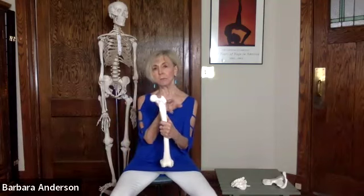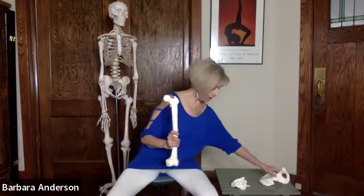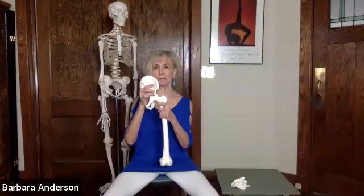People think the movement of the leg happens out here. Notice how it's kind of shaped like a hammer, right? But this is not where the movement is really happening. It's this rounded place that fits so nicely into the pelvis. Just like that. That's where the movement happens. Right there.